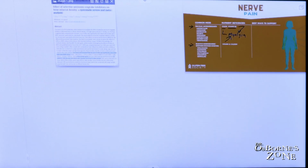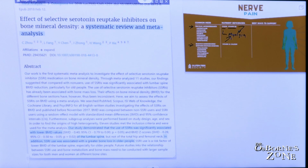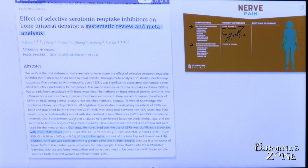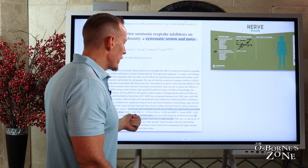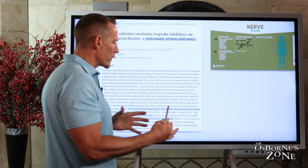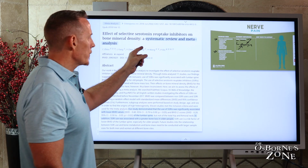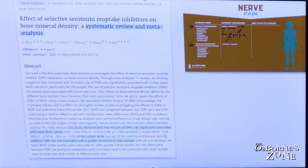So here we have, I was talking about SSRIs a moment ago. I want to make just an observation for you about this class of medications. This is a very commonly prescribed drug, and even if you don't have chronic pain, a lot of you may have been prescribed this drug to treat depression or anxiety because it's more commonly used to treat those types of situations or conditions. But you see here in this study, and there have been a number of studies demonstrating this, but this particular one was a systematic review and meta-analysis of many different studies, finding that this class of medications, SSRIs, demonstrate the use of these drugs is associated with lower BMD values.